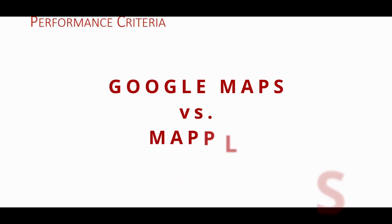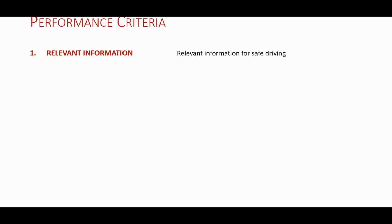Hello everyone, in this video I am going to compare Google Maps with MappLS, and below are the criteria I have used for comparing these two navigation systems. The first one is relevant information. What does it mean? Relevant information for safe driving.